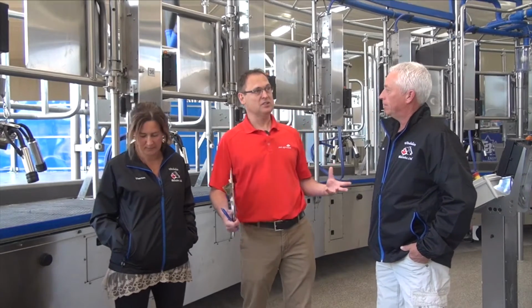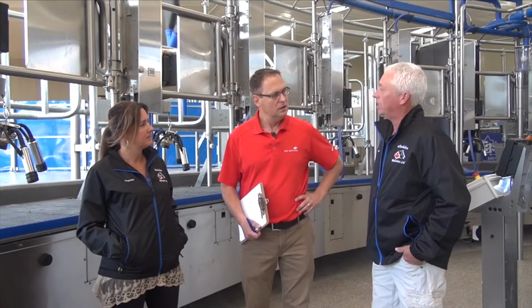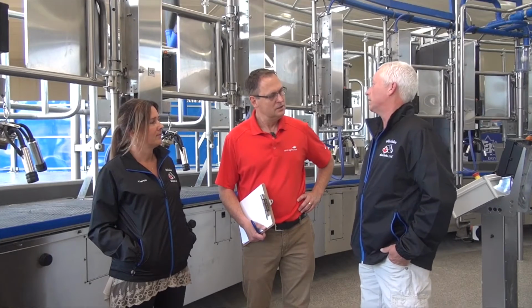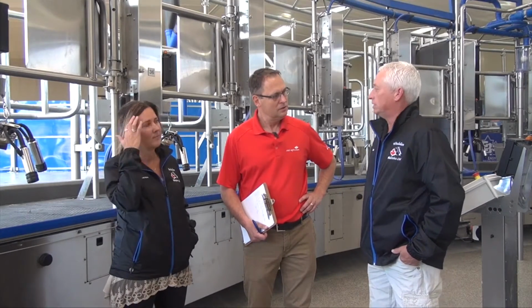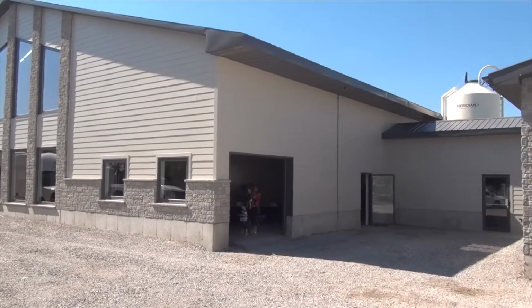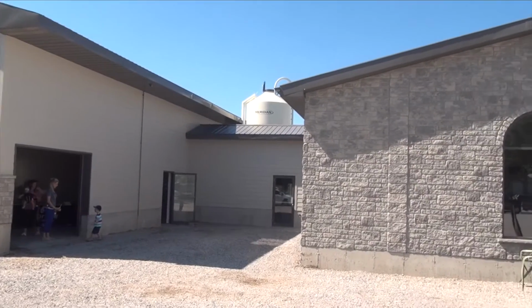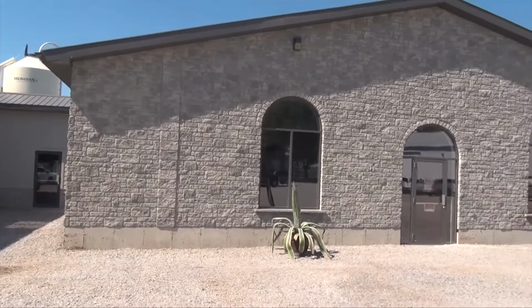Now, will this facility allow you to further expand? Yes, that's the reason we did it. We hope to buy extra quota, or get more quota in the near future. We'd like to go up to 600 cows. We can milk that many cows, so that's the game plan. We could have gone with a smaller rotary, but for future expansion, we thought it was a smart move to max out right away. Do it once and do it good.